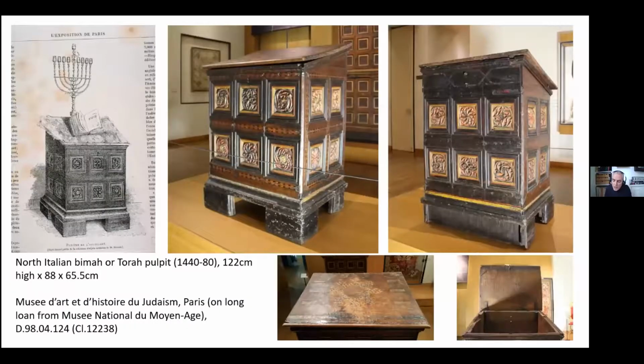The walnut and marquetry lectern with hinged slope, now at the Musée d'Art et d'Histoire du Judaisme in Paris, is believed to be a Torah pulpit or bimah from northern Italy between 1440 and 1480. In the Ashkenazi tradition, a bimah would be placed in the center of the room and the Torah scroll supported on it and read aloud. The decoration, though lacking Jewish inscriptions, extends to all four sides and corresponds closely to that on the Holy Ark from Modena, dated 1472, and that's the basis of its attribution.